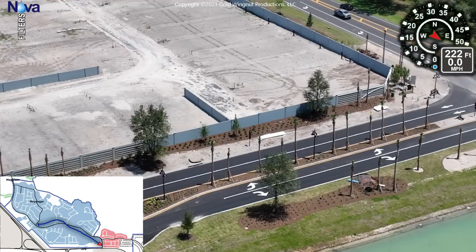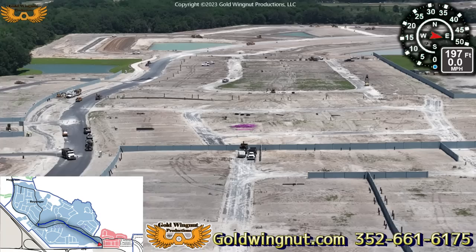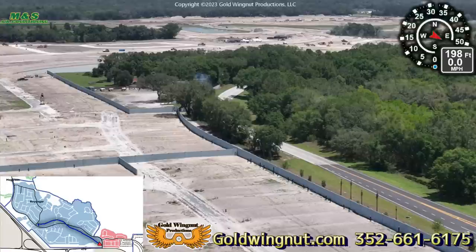I did a test run going up through 301 and coming down this way. 301 is still the shorter time to get to the same point on the turnpike. And after McNeil Drive is complete all the way down to the Southern Parkway, that will be even faster than Megason because it's a higher speed and four lanes all the way.